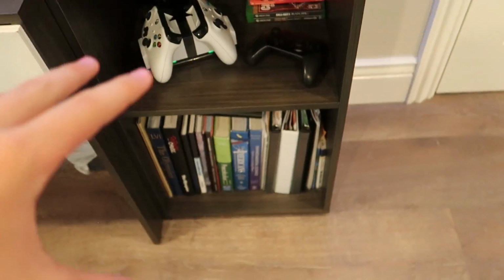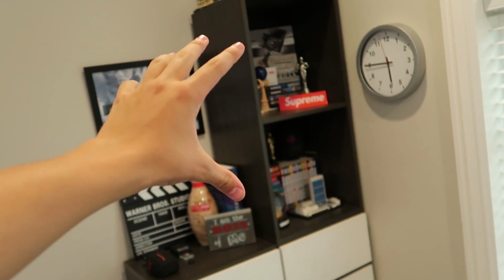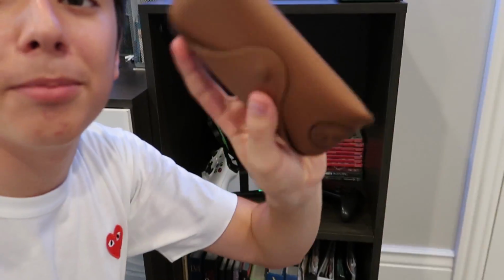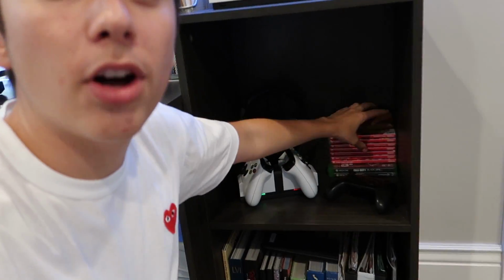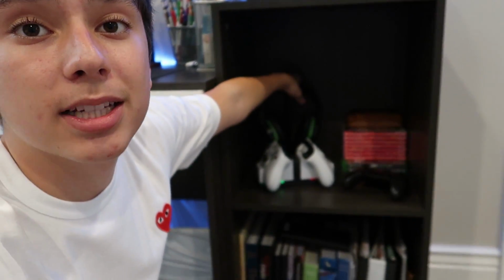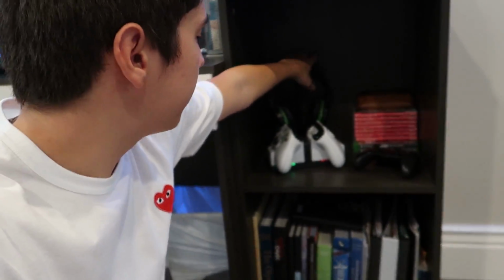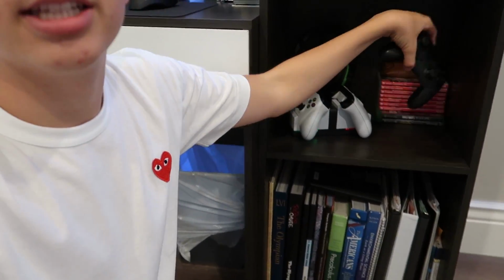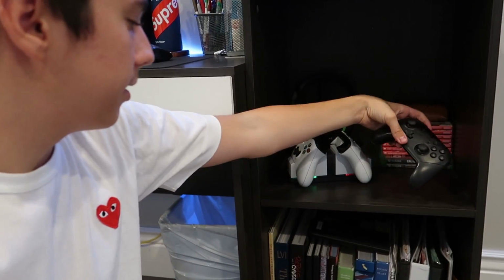Okay, now under this stuff, I have another storage cubby exactly like that one over there. And in this storage cubby, it's pretty much school on the bottom, gaming on the top. Let me show you. So on the top right here, I have more Ray-Bans. I'm sorry, I know I'm addicted to sunglasses. But we have all of my Nintendo Switch and Xbox games that are on disc. I have my Xbox Turtle Beach headset right here, that's wireless. I have my two controllers charging here. And then I have my Nintendo Switch Pro controller right here.